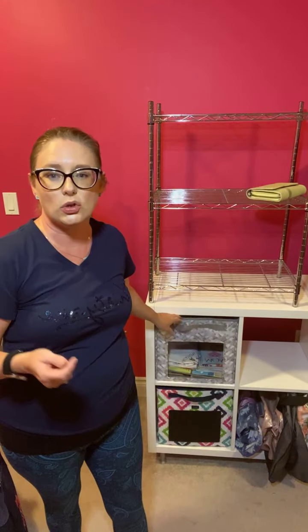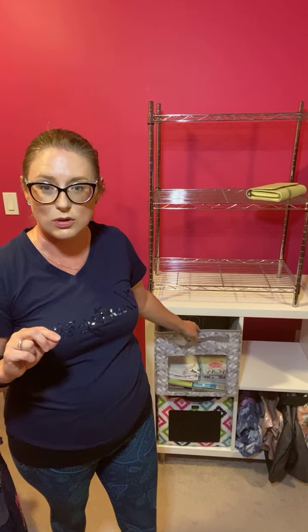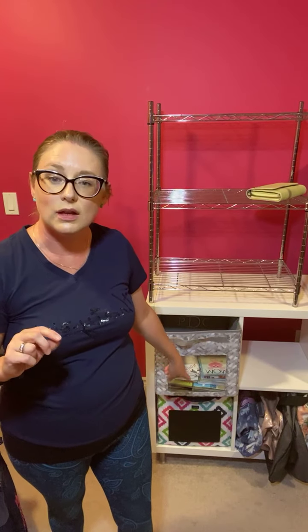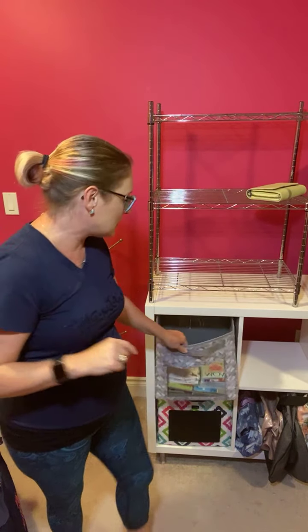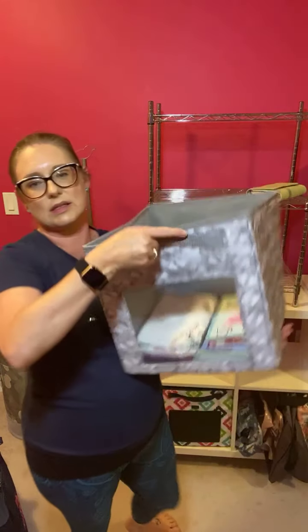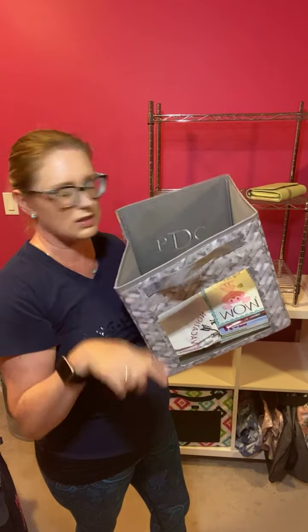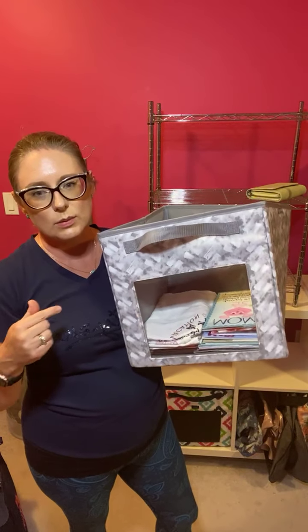And the last thing I'm going to show you is our organization. These are our Your Way cubes. I'm obsessed with Your Way cubes. You can see I have the other one down here. This is the one that matches my office. All the rest of the ones in my office are that color. This one I actually ordered for mine and my husband's stuff that we want to keep. There's keepsakes and whatnot in here. But I like that it's got the clear window. I can see what's inside.